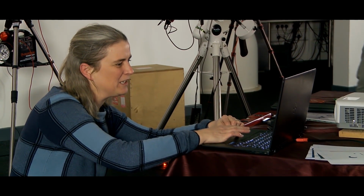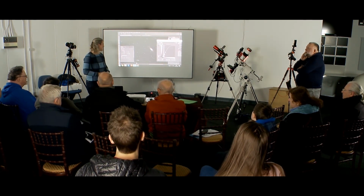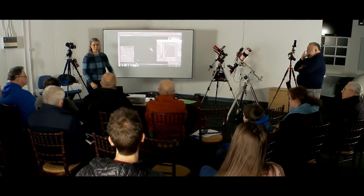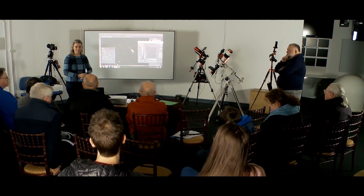Do you choose your targets then? Usually I try to focus on stuff that's coming close to the zenith, because anything on the horizon, you're going through more atmosphere to get to your target, whereas when you're pointing straight up, you've less distance to get to your target. I would try to match what's coming up to the zenith, because you'll spend less time in the atmosphere.